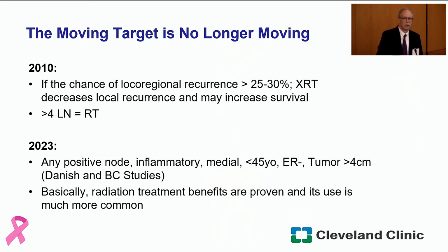Radiation therapy is no longer a moving target. If you look at 2010, I'm sure everyone in this room, at least closer to my age, remembers that basically if you had fewer than 4 lymph nodes, you pretty much didn't get radiation therapy. And if you think of all of your patients, that meant that most patients really did not get radiation therapy.